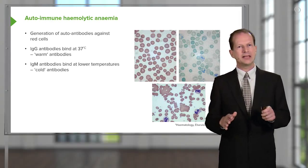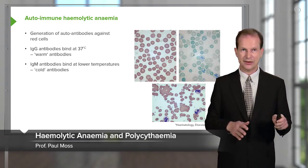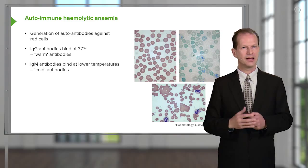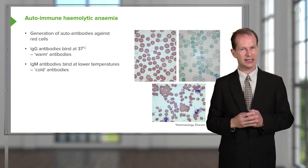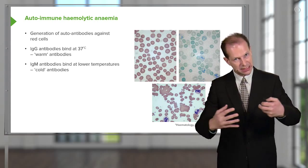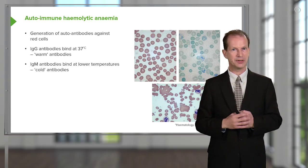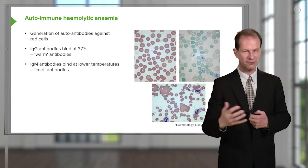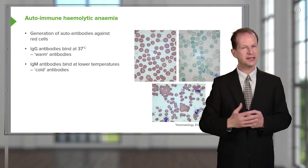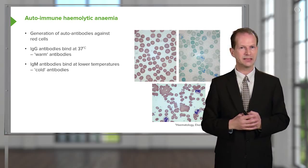Finally, in hemolytic anemia, let's consider those disorders which are acquired. They're not inherited, they've developed in life. And I think the major one I want to focus on is the autoimmune hemolytic anemias, where the body makes antibodies against the red cells. Two types of antibodies are made. IgG antibodies, which you will know are quite high affinity antibodies. They bind at 37 degrees, and they're sometimes known as warm antibodies.